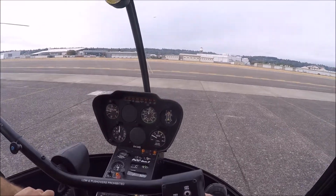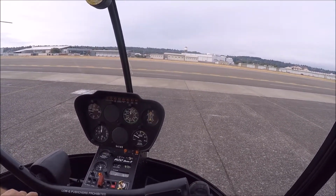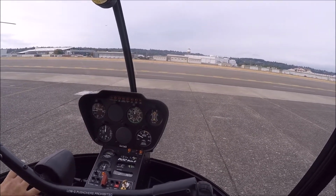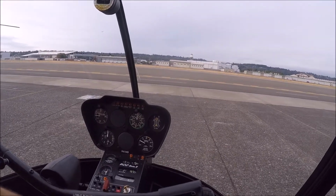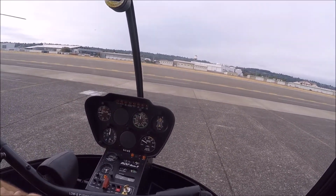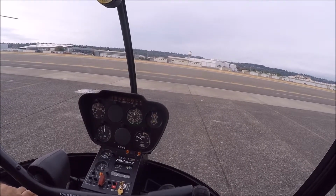Alright, we got Quebec. What's the call going to be? Well, it's going to be Boeing Tower, helicopter 41 Whiskey Bravo, H&W ramp, Rainier departure with Quebec. Yep. Okay. There you go. Boeing Tower, helicopter 41 Whiskey Bravo, H&W ramp, Rainier departure with Quebec.